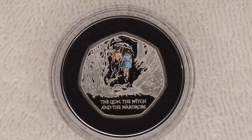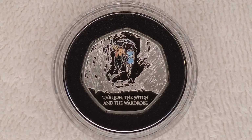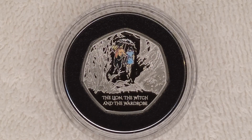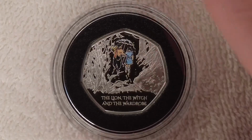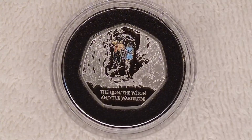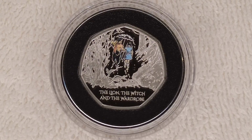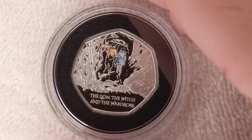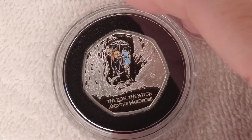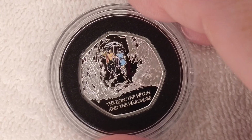It's been a long time since I've read the book when I was a child. However, I'm pretty sure that's the case. So anyway, let's take a look at this coin. It's a limited edition of 5,000, created by Fionn Gwilym, and the reverse design features the original illustration of Lucy and Mr. Tumnus, by Pauline Baines. I'm just reading my notes here.